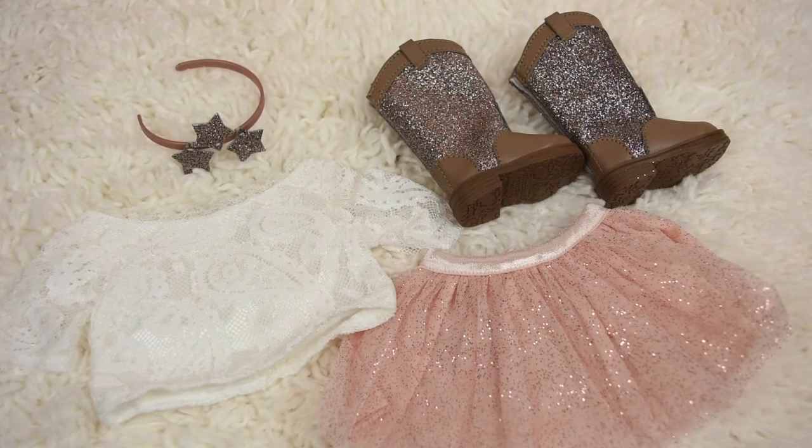So here's her outfit all together, and it is so sparkly and girly, and I think it'll be perfect for her to perform in. And now that I've opened up everything, I'll go ahead and try all the outfits on Tenney.